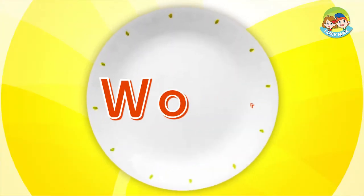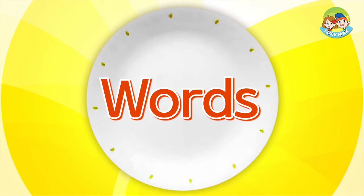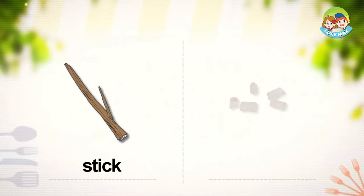Now, let's begin by studying some words. Stick. This is a stick. It's a piece of a tree. People use sticks for walking. Sticks are also thrown for dogs to chase.